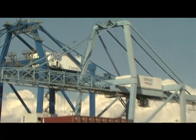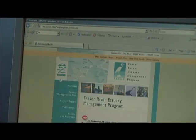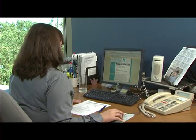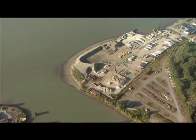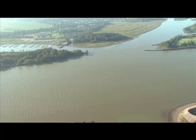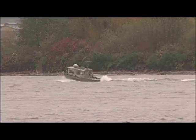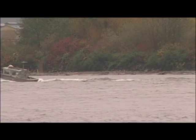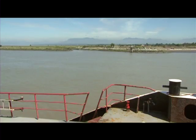The Vancouver Fraser Port Authority is one of the partners that provide input and financial support so that FREMP is able to create an annual sand budget. This considers the amount of new sand and silt deposited each spring freshet, along with other environmental factors, to ultimately determine the allowable amount to be removed with no net loss. We take out roughly about 2 million cubic meters of sand a year, which would fill GM Place.